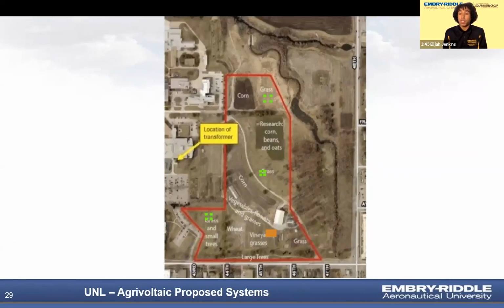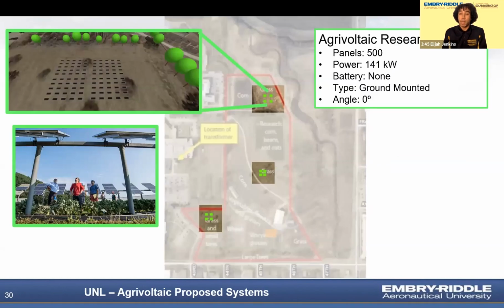Finally, we have the agrivoltaic field just east of East Campus. We have 3 separate agrivoltaic research stations, all ground mounted. These are placed in the grassy areas close to crops so as not to disrupt already existing crop structures. Again, we have 500 panels, 141 kilowatts there, and opportunity for research for both undergraduate, graduate, and faculty members.